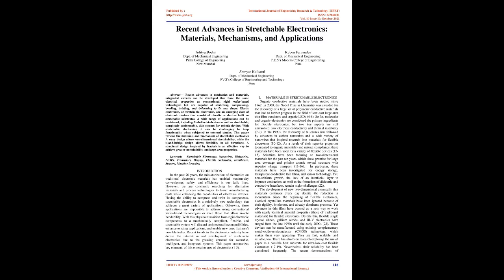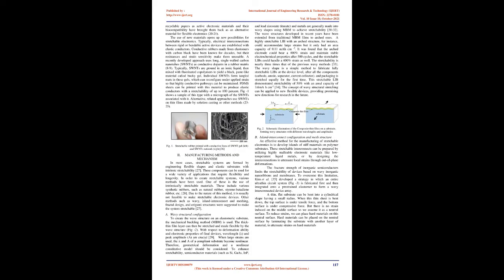13 to 15. Scientists have been focusing on two-dimensional materials for the past 10 years, which show promise for large area coverage and pristine atomic crystal structure with superior charge transport. 11 to 16. In particular, these materials have been investigated for energy storage, transparent conductive thin films, and sensor technology. Yet, non-uniform growth, the lack of an interfacial layer to improve conduction, as well as the formation of dielectric and conductive interfaces, remain major challenges. 22. The development of new two-dimensional atomically thin materials continues every day despite the reduction in momentum.